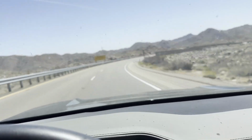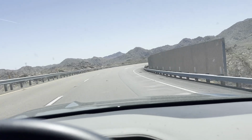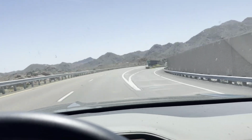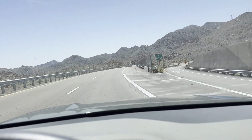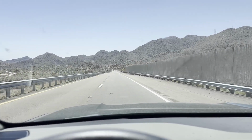I don't think we crossed back into San Diego. Pressing on, and we're still going downhill. Yes, definitely going downhill. Exit 80. Still a lot of rocks. That's what we got here, baby.